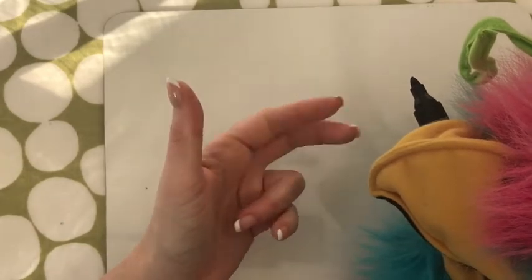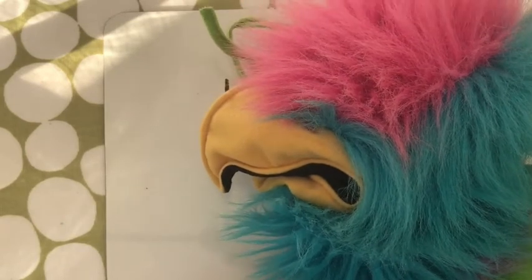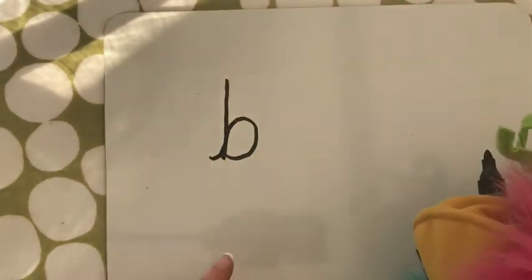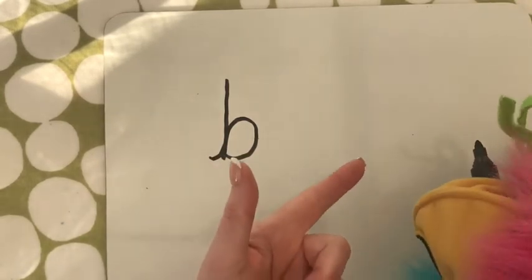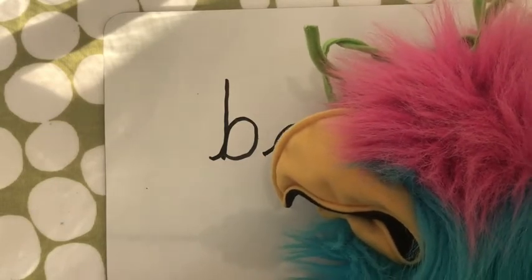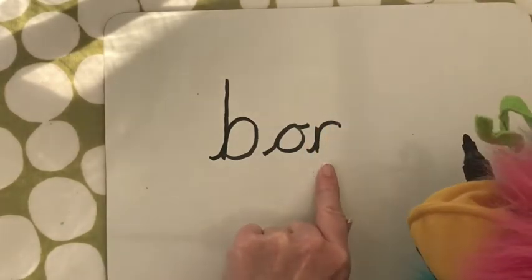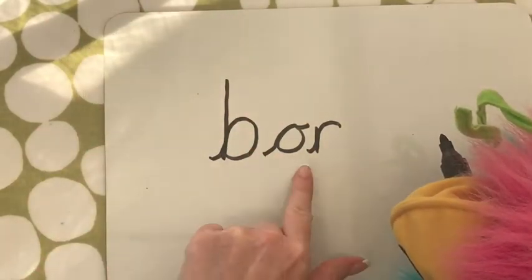B or n, born. So on the line, whoosh up, down, up, and loop the loop. B. I need an O and an R to make the OR digraph, so an O, loop the loop, and flick, and an R, bottom to top, up and over. B, or, n. B, or, n.